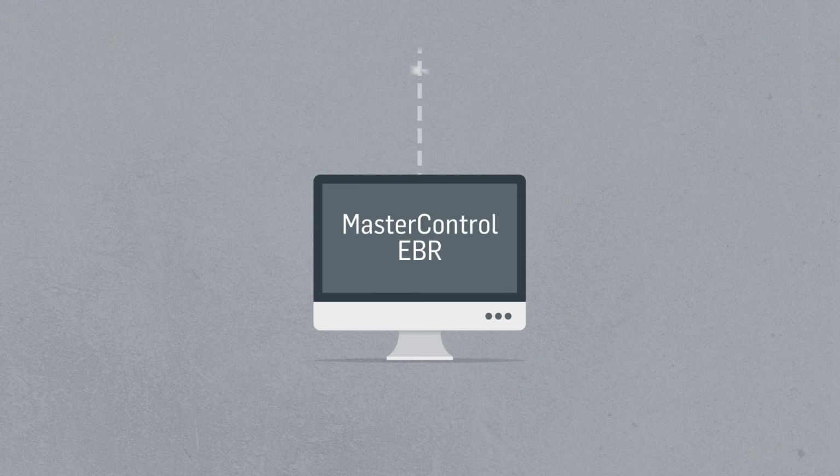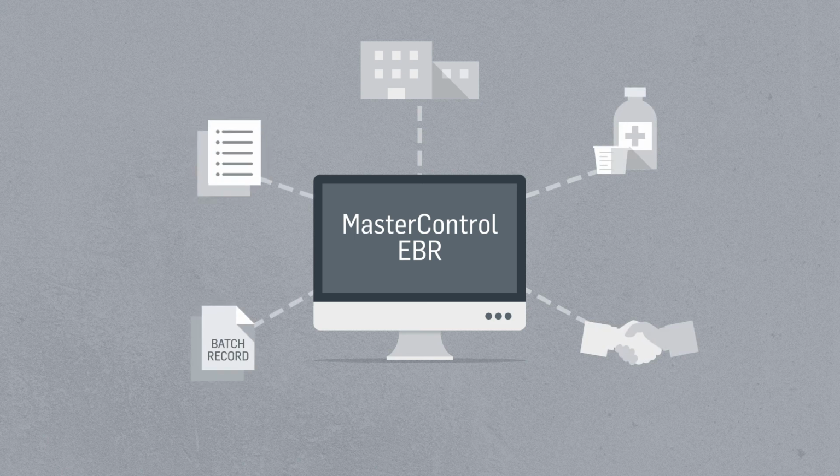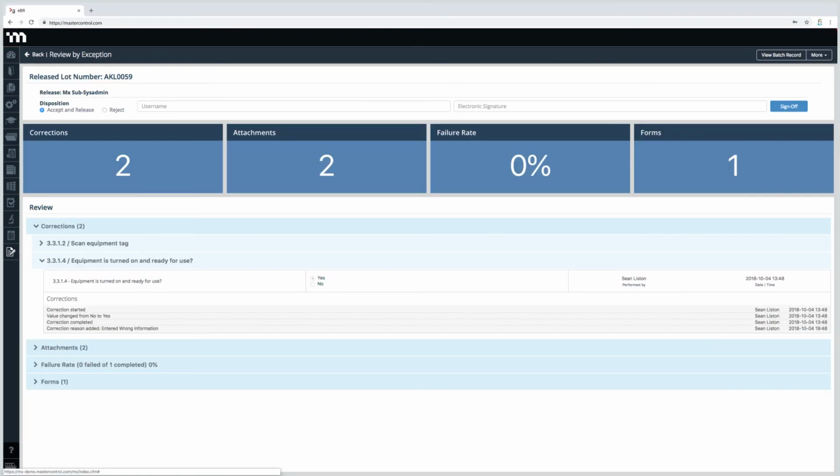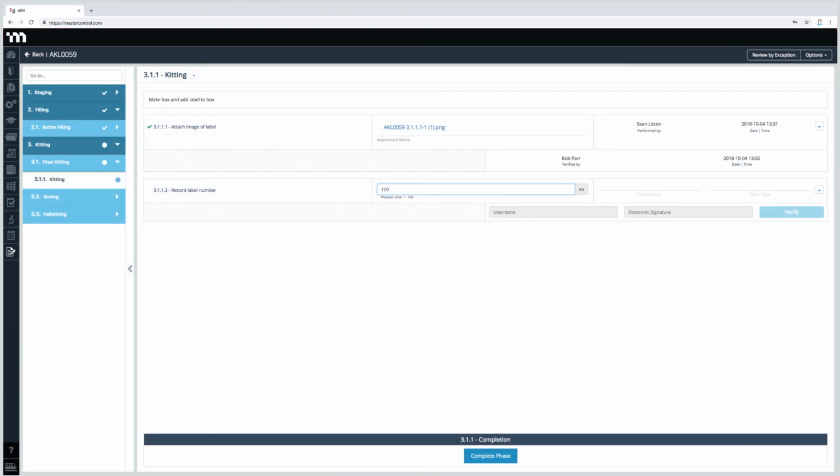In 5 important ways, MasterControl EBR gives pharmaceutical and process manufacturers the tools necessary to ship product faster with full confidence in quality. 1. Capture data completely and accurately. With MasterControl EBR, multiple users, even trusted third parties, can securely collaborate on batch record processes with parallel and sequential processing and FDA-compliant e-signatures. The EBR solution enables companies to easily capture and store all user entries to make them immediately available for reporting. Automatic data integrity checks ensure the data entered is complete and in the correct format.